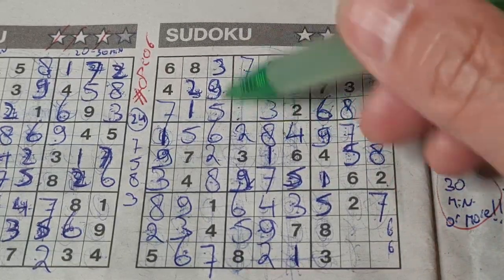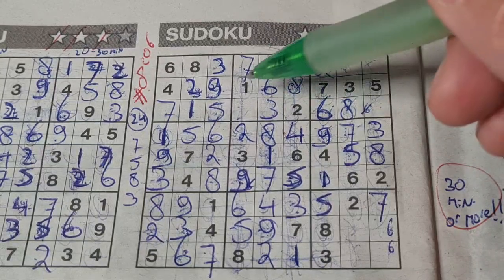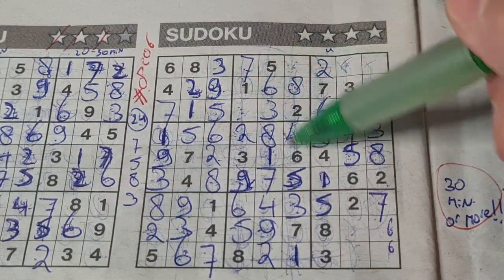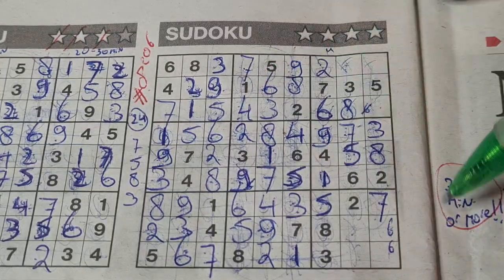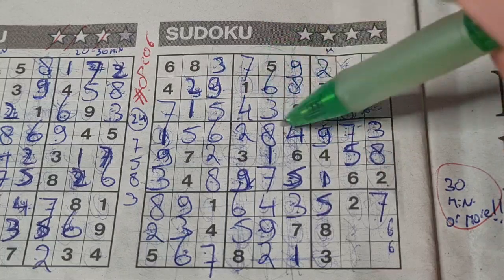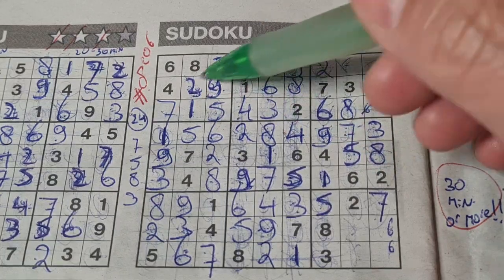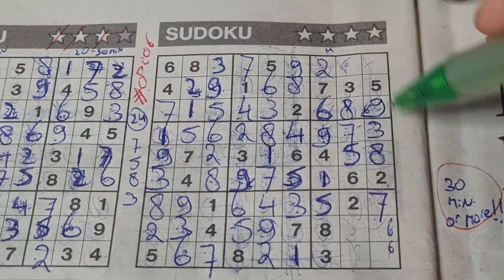Two numbers left in this big square. Four numbers: the 1, the 2, 3. 4 is missing. 5, 6, 7, 8. 9 is missing. 4 and a 9. We have a 4 in this column. No 4 there. 4 should be here, and the 9 goes there. One box left in this third row. I believe the 9. Yes, 9 in the first row, 9 in the second row. So the third row, the only place left for the 9 should be there.